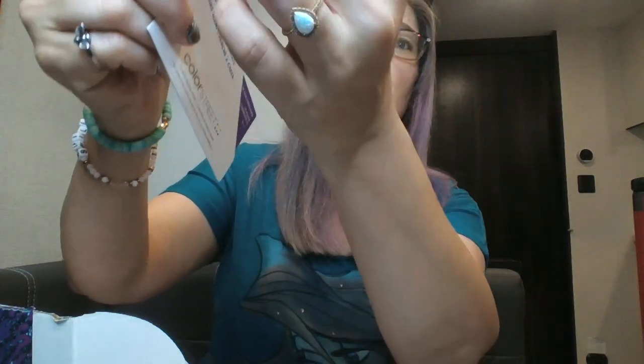It says light up the darkest parts of the ocean with this glow in the dark shade. And it is a six finger set. There's two sheets, so there's 12 nails in all.